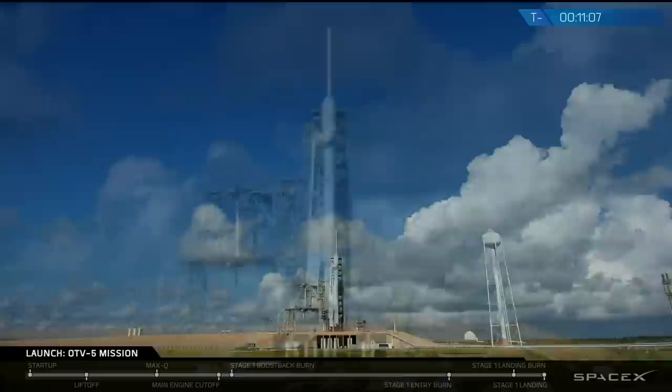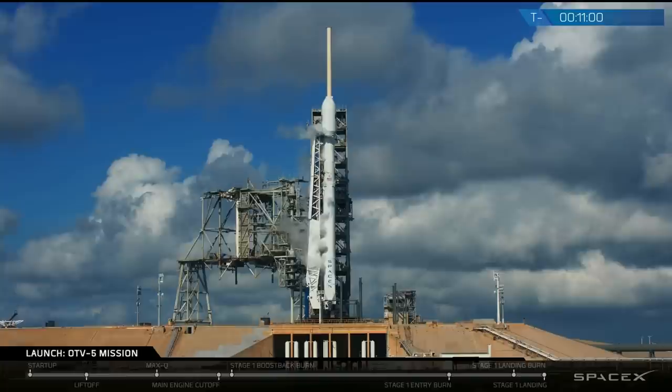In the meantime, keep an eye on the countdown clock at the top right of your screen, and you can follow along with the major milestones using the timeline at the bottom of your screen.